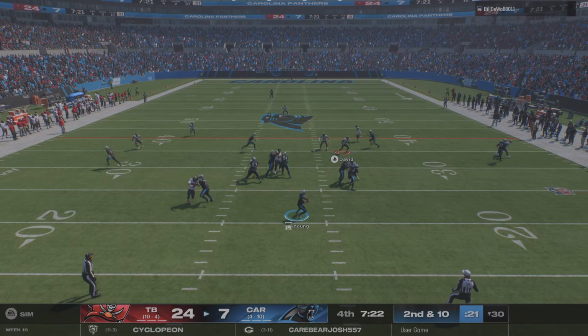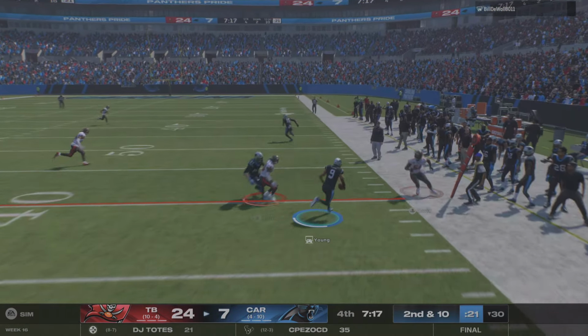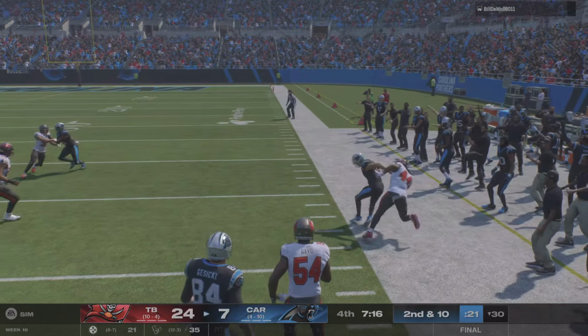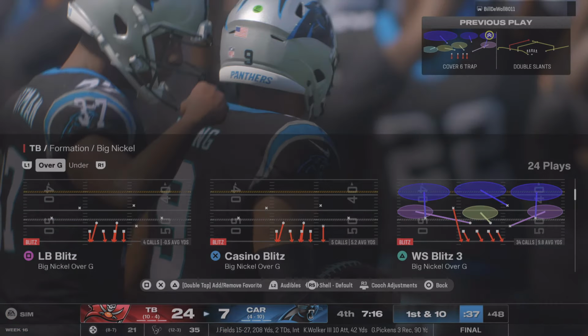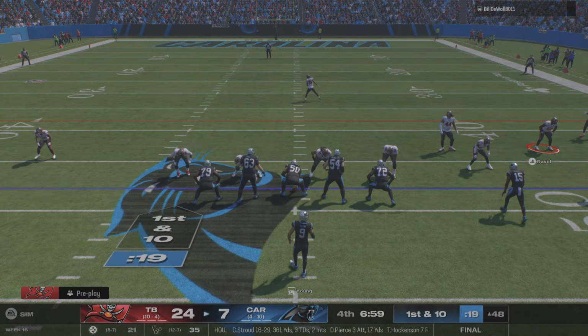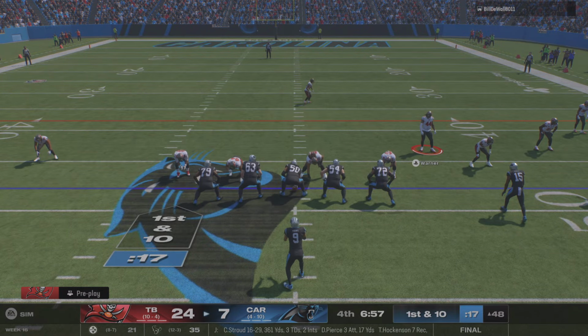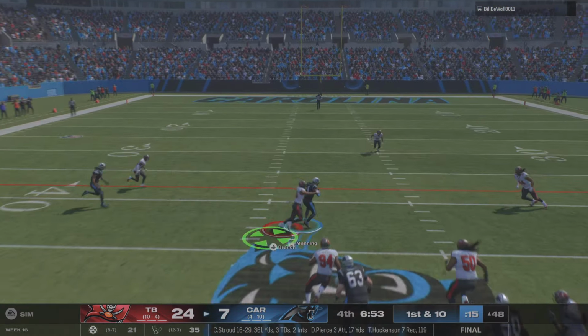A second down throw for Young. He's going to run it, and he is out of bounds on the other side of midfield. 22 yards, the pickup there. It's a Carolina first down. Here we go. First and 10 now, Young.